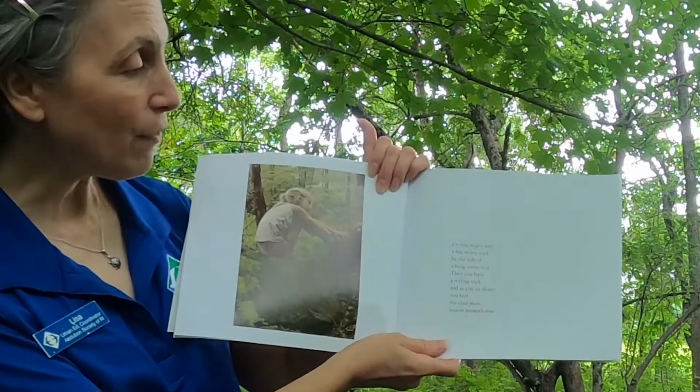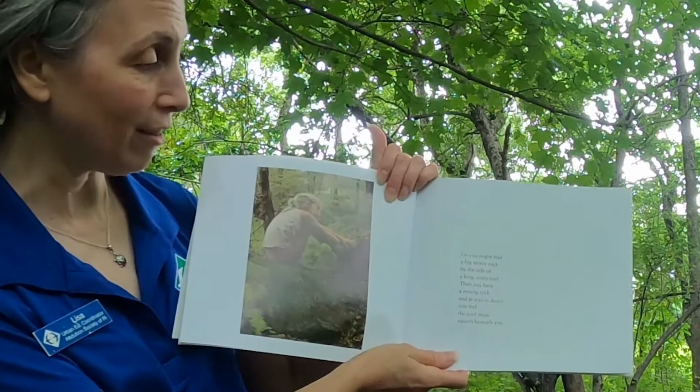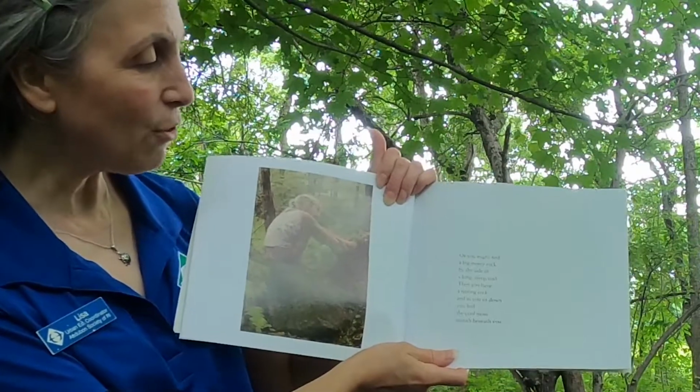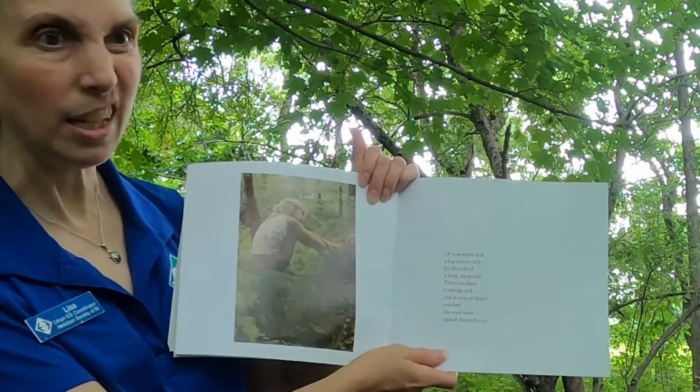Or you might find a big mossy rock by the side of a long, steep trail. Then you have a resting rock. And as you sit down, you feel the cool moss squish beneath you. That's a nice thing on a summer day.